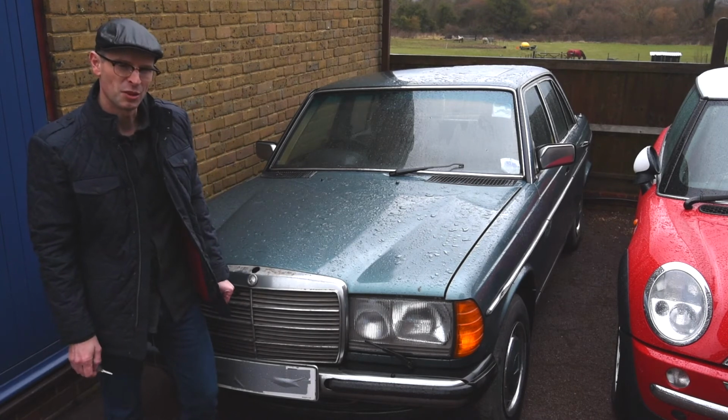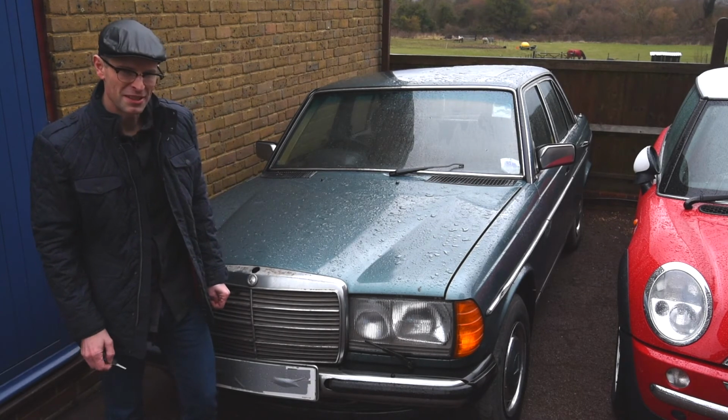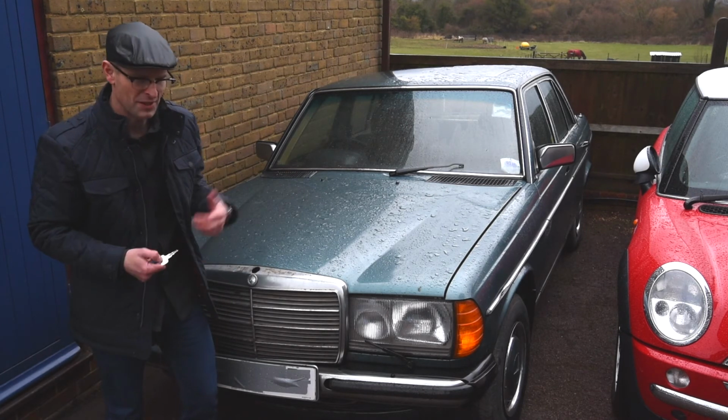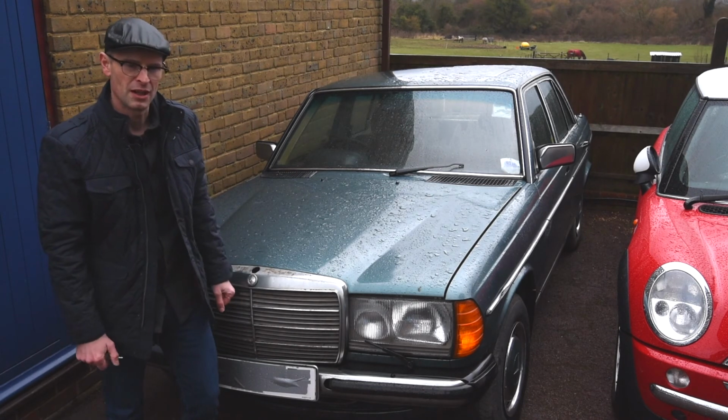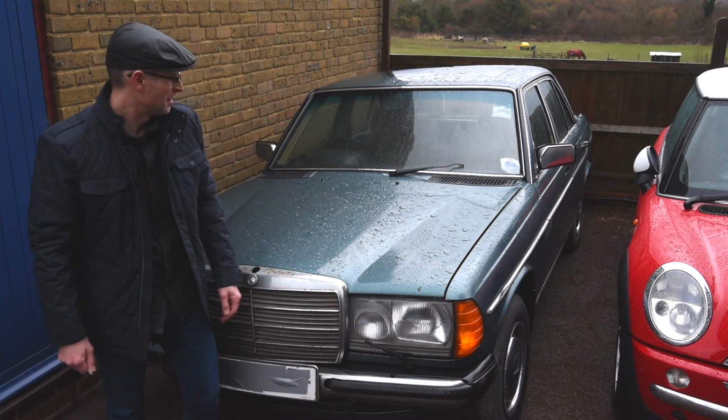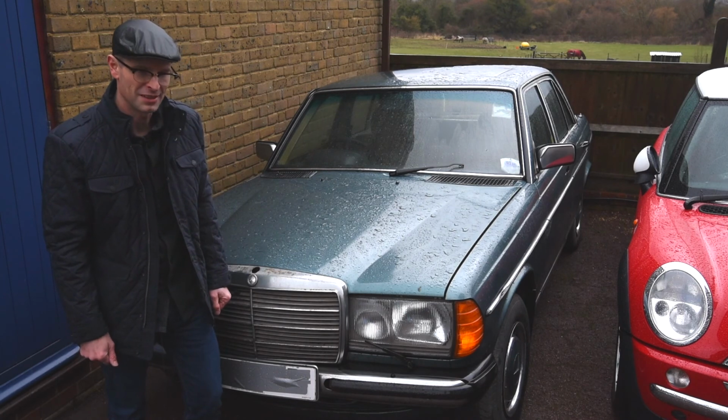Looks like someone's changed the lock barrel at some point on the ignition, which means either I've got to find a locksmith who can do a probey thing and make a key from putting a thingy down the barrel, or I'm going to have to cut the whole thing off with an angle grinder, which is going to be messy and time consuming, but it's one of those things. I'm guessing it's going to be the grinder.